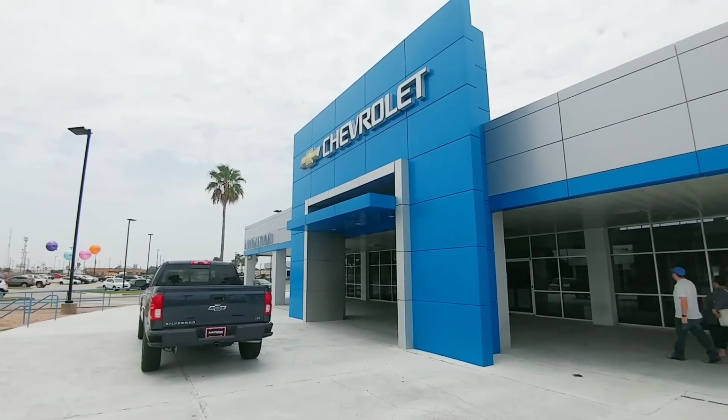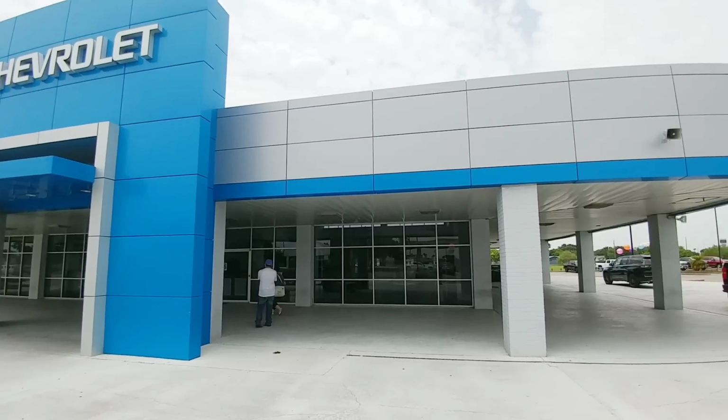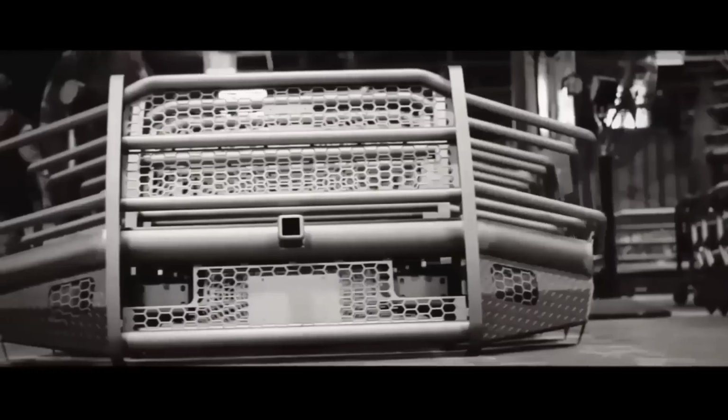So today we are at AutoNation Chevrolet, about to help some good friends of mine buy a new Chevy pickup truck.